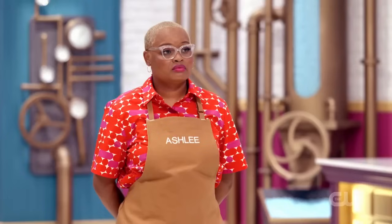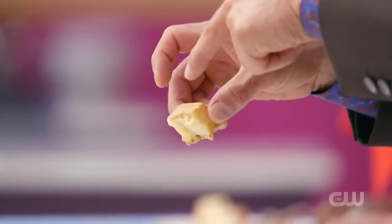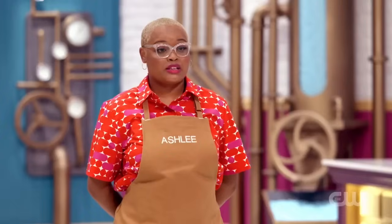No. Did I get the cheese in the ganache? Yes. Did I get enough? No. Okay. Ashley, this is not a truffle. This is a cube of cheese dipped in chocolate. This was an easy way out. There's no tech, but the white aged cheddar and the gold chocolate is a perfect match. Thank you. I did not do my best, so I'm nervous.